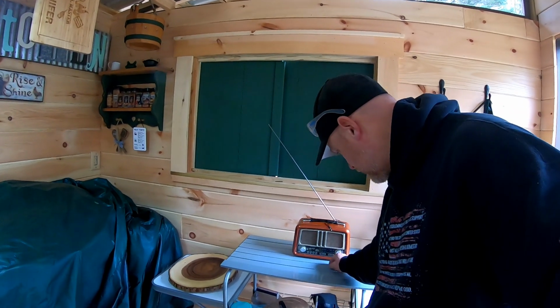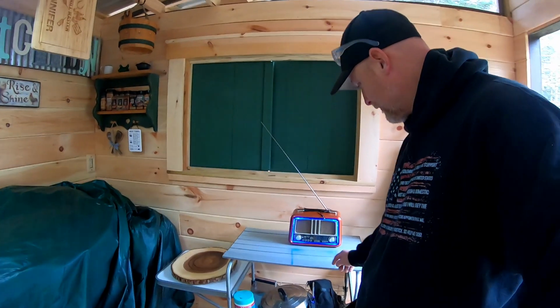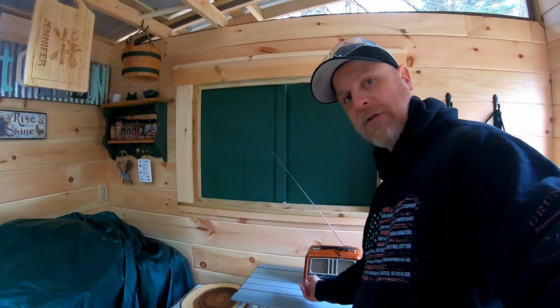You could turn a light on. She had a light on. It's pretty cool. Oh, look at that. That's pretty cool. So this could be our camp outdoor kitchen radio.